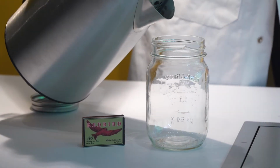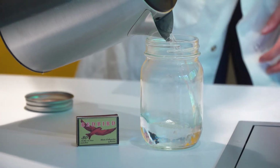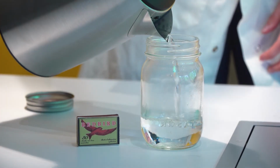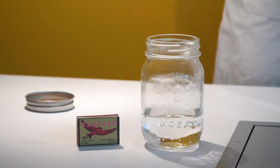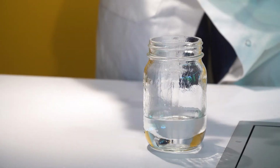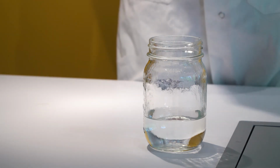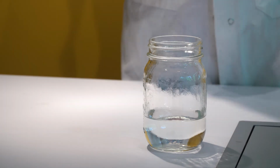We'll begin by pouring hot water in the glass or container. This represents the water in the ocean being heated by the sun. We can observe steam coming from the water and sticking to the sides of the container. Now, our scientist will do a delicate step. This is when you'll need the adult. She will light up a match, place it in the container quickly, and close the lid. This way, she'll capture the smoke particles inside the container.